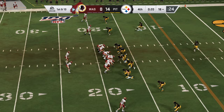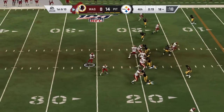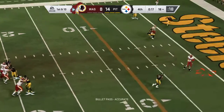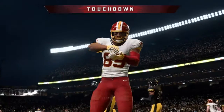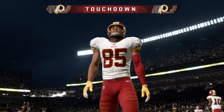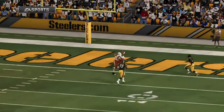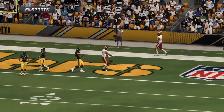Finally, a first red zone opportunity for these guys. They have a first and 10 at the 18. Throwing now, Haskins on first down. And he is into the end zone for the touchdown. So they still need a miracle with the clock where it's at, but they get one piece to the puzzle done. Still have hope. Okay, game on.